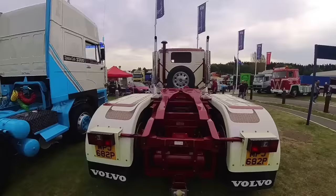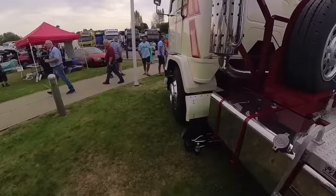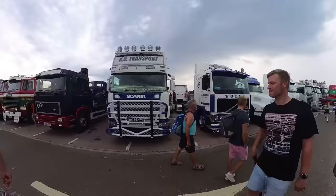I am already getting a different vibe from this truck show than I do from any other truck show in the UK. The atmosphere is a totally different class and it really is all about the trucks and the unique taste of lifelong truck lovers. Each truck we walk past is different from the next, unlike most shows where you get a row of the same truck in the same colours.